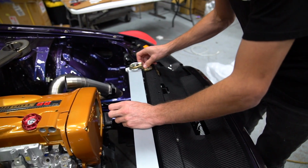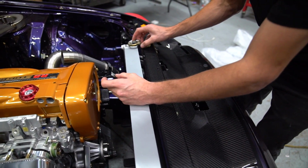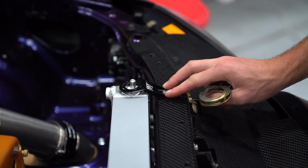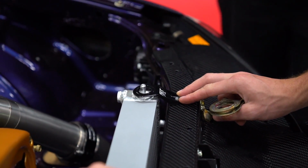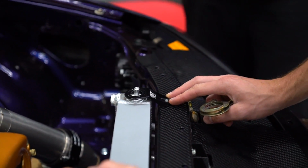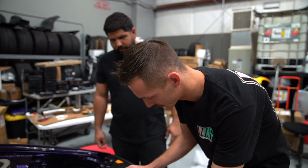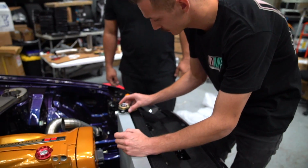So we have two options. I can either use the OE ones that are zinc coated, or I have these nice billet ones from PRP. I don't know how I feel about the fact that they say GTR on them, but I feel like it does look a lot better than the stock bulky ones. Yeah. Off the car, they look kind of meh, but on the car, it looks better. Yeah, it looks like OEM Plus in a way. These just are like too bulky. Yeah.